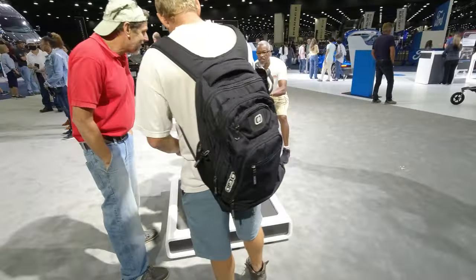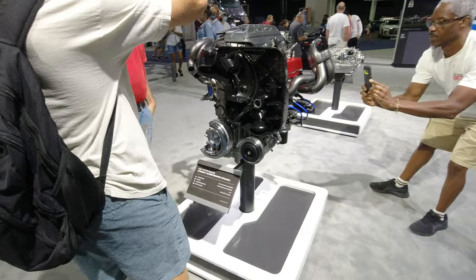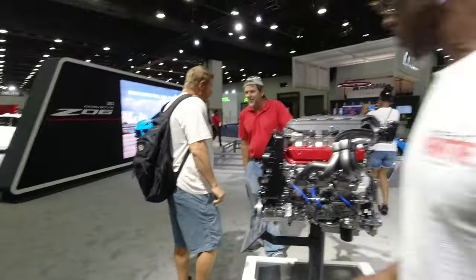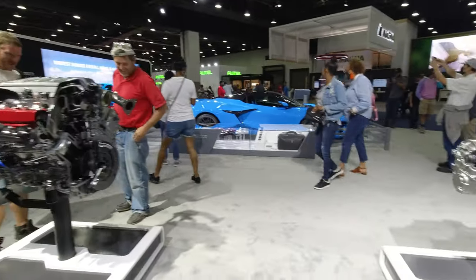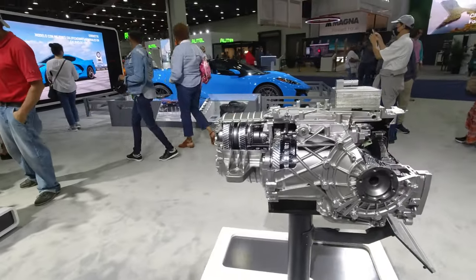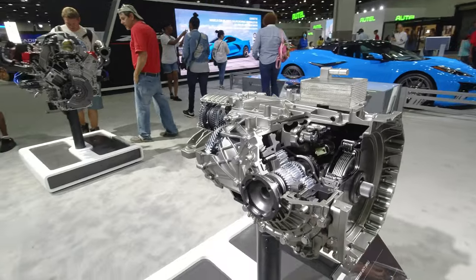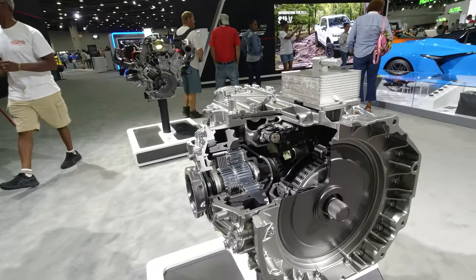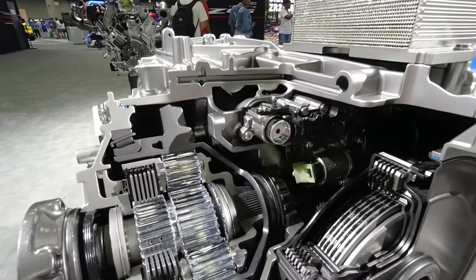What's cool about the Chevy display is they have engines out, which I like. Engines and transmissions. Wow. That's a sexy piece of machinery right there. Yeah, that is. That's pretty cool.